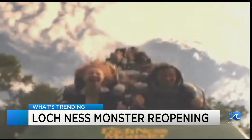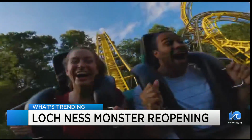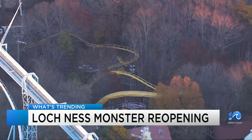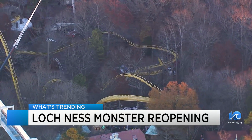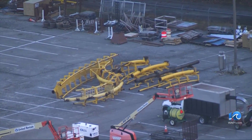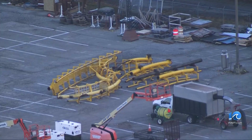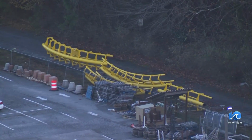Well, this is also an attraction that, if you've been around our area for a long time, or maybe even not in our area, you've probably seen: the Loch Ness Monster at Busch Gardens Williamsburg. It's iconic, and it will be back open this May after renovations. The coaster has been thrilling riders for more than 45 years. There are some views from Chopper 10 of the old track sitting in the parking lot. Over 900 feet of that track has actually been replaced over the winter.